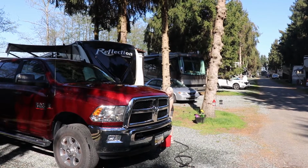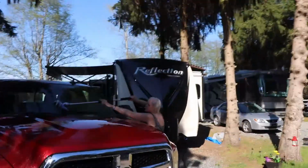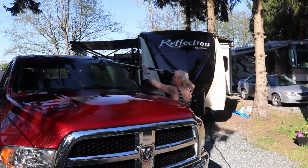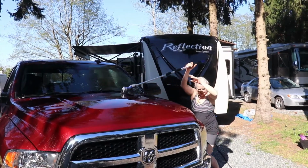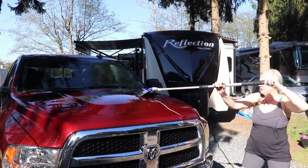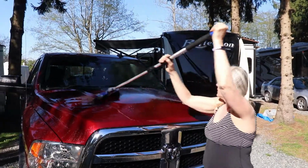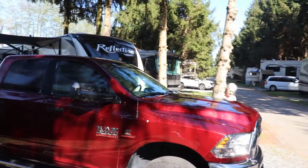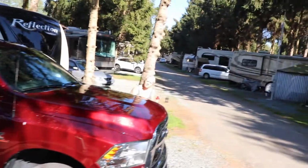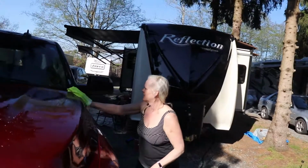So typically, for most of the truck I use the mitt, but for the windshield and the roof and the hood, the center where I can't reach, I use the brush. It's a nice soft brush, so it's not going to scratch anything. So now I'm going to use my nice mitt that we got from Norwex at the last RV show we were able to go to.